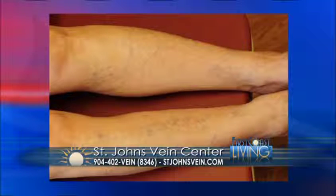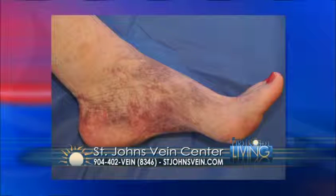A lot of reticular veins in a calf. Here you see lots of blue veins all over the front of the calf. If you don't inject these veins as well as the spider veins, the cosmetic result will be poor. But more importantly, this may be a sign of a medical condition. And does it lead to this? And what is happening here?